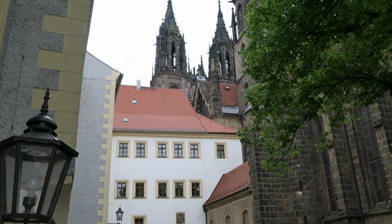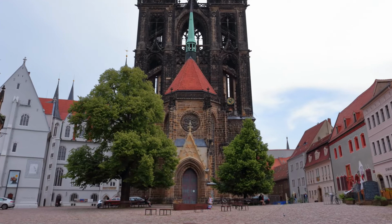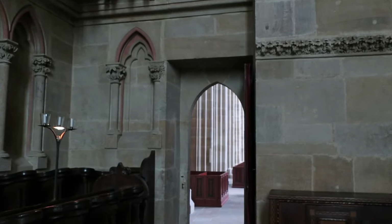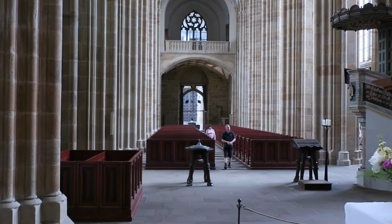The next and final part of Meissen we will show you is the inside of the cathedral, Dom zu Meissen. The Meissen Cathedral is located on the castle hill overlooking the town of Meissen, Germany. This cathedral replaced an older Romanesque church at the same location. The cathedral was built between 1260 and 1410 in the Gothic style.